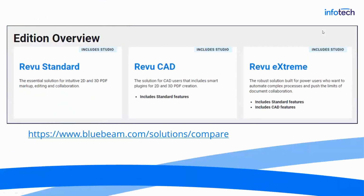If you're not aware of it, for the Microsoft Windows platform, there are 3 different, what Bluebeam calls editions. There's Standard, CAD, and Extreme. Today, we're just talking about Extreme, which has features that the other 2 editions don't.